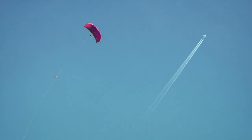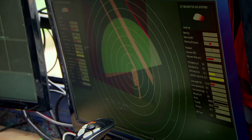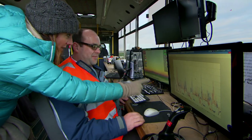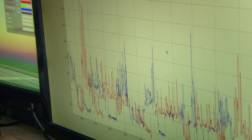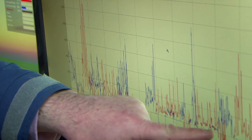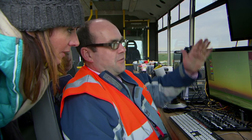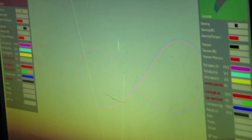Once the kites are in the air, data is collected to show how much electricity is being generated. So obviously constantly analysing the data that you're getting from your two kites that are out there. That's one kite and the other kite, the blue and the red. So basically, above the line is where they're generating, below is where they're coming back in. The other thing we can do is we can start looking at how they're performing as they fly at different altitudes, so we can literally change where they're flying depending on what the wind conditions are.